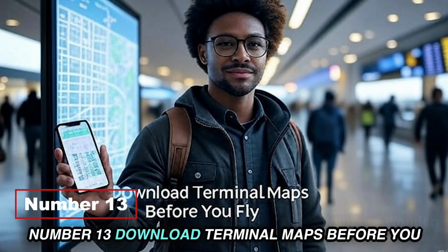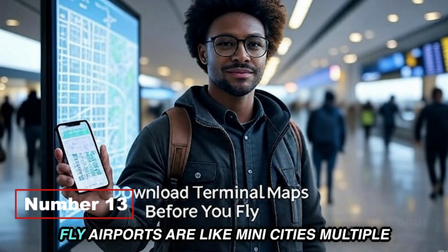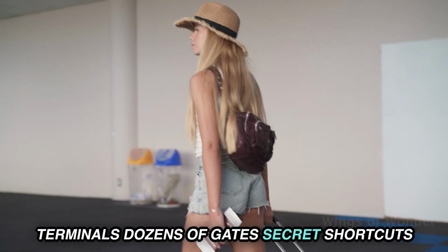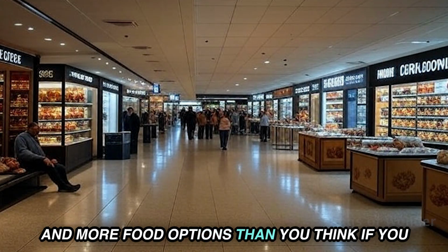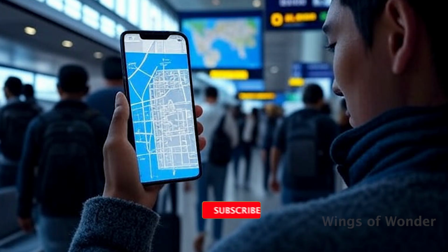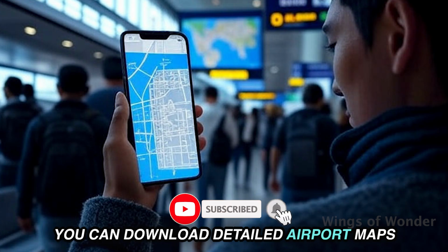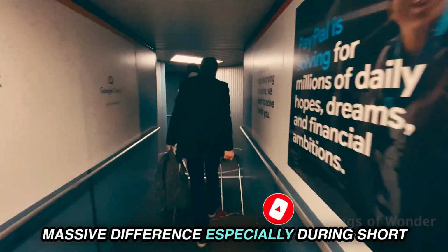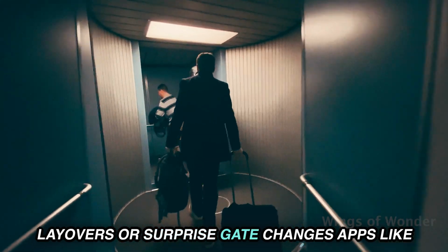Number 13. Download terminal maps before you fly. Airports are like mini-cities. Multiple terminals, dozens of gates, secret shortcuts, and more food options than you think, if you know where to look. But here's what most travelers miss. You can download detailed airport maps before you even leave home, and it makes a massive difference, especially during short layovers or surprise gate changes.